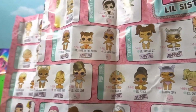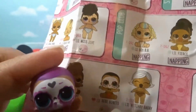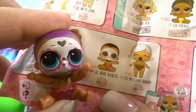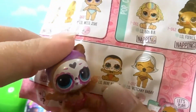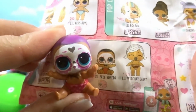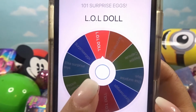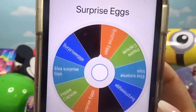How cute is that? Okay, so we have Little Bebe Bonito. How cute is that? Super cute. Except here it's kind of weird because it has like brown hair, but here it has purple hair. That is so adorable. Okay, let's go ahead in with our 11th spin. This is going to be our spin 11.